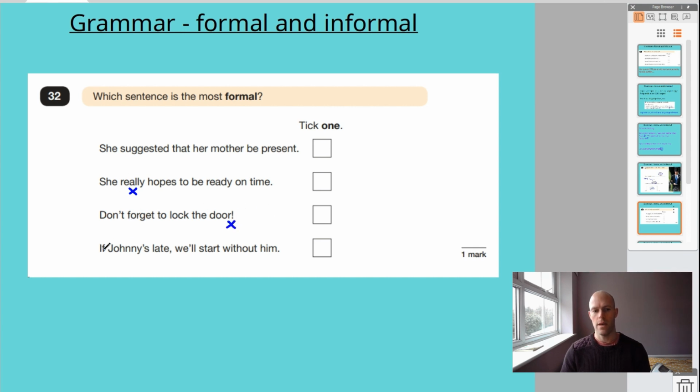So that's out. If Johnny's late, we'll start without him. Now this one, just because there's an apostrophe doesn't mean that it's informal. If Johnny's late, it's not great though, because if we're going to write that formally, we'd write Johnny is late.